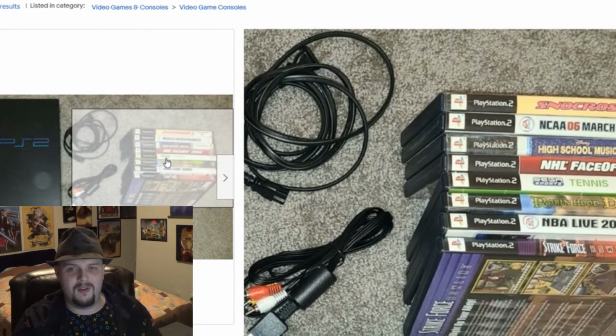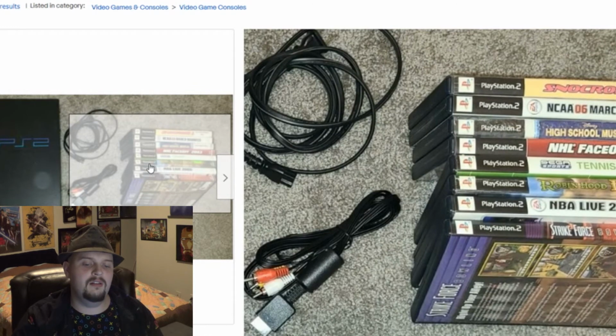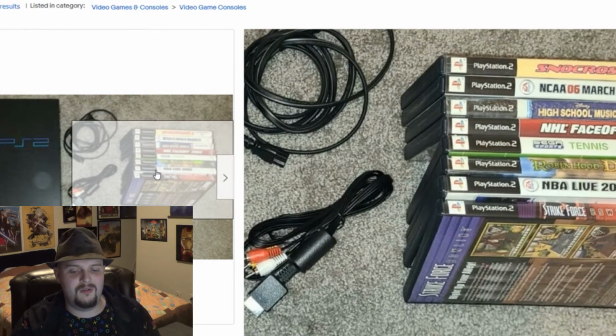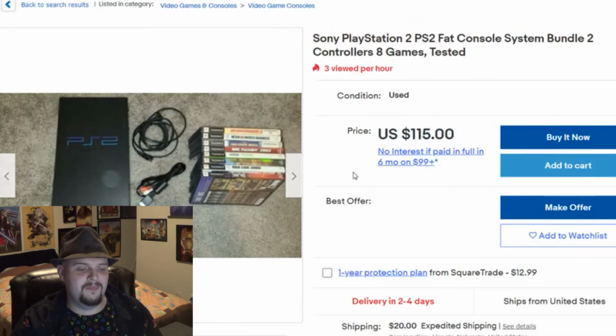So, again, selection of games. I'm sure a lot of people have noticed the trend when it comes to shopping for a PlayStation 2 system. You have the console and everything like that, and the variety of games available is mostly sports titles. I mean, you can get them easily for $1 each. So depending on if you're looking for a complete collection, that may vary for you as well. But at the same time, probably not worth the $115 plus shipping and handling, which would be $135 if you want to be more precise.